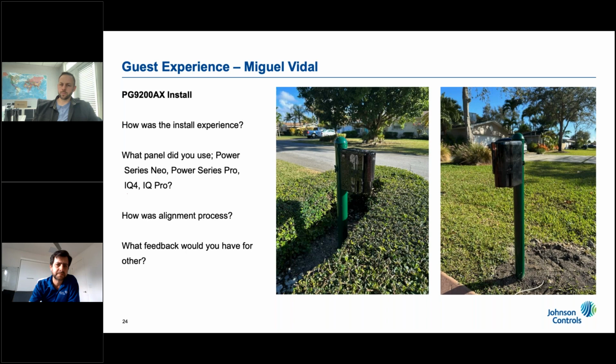This application was done with the Power Series Neo. The alignment is very simple. This unit, especially the optics, has the little eye lens that you put your eye to the left of it or to the right of it, and you can align it. The TX and RX. So the alignment is very simple as well.